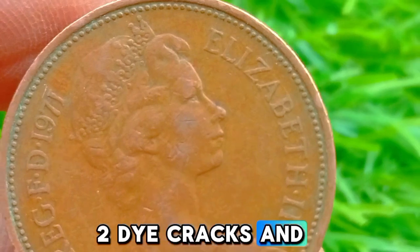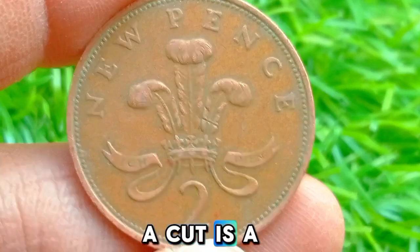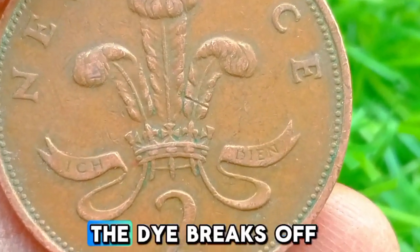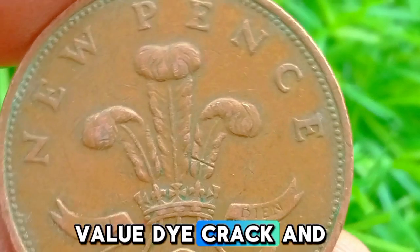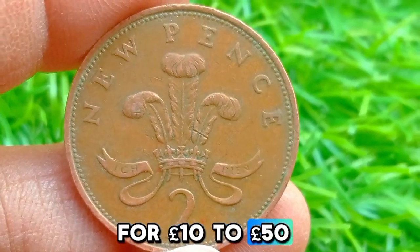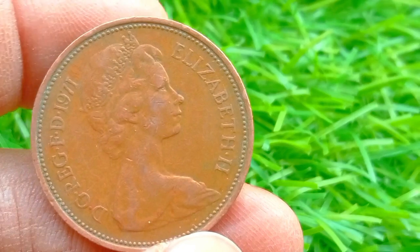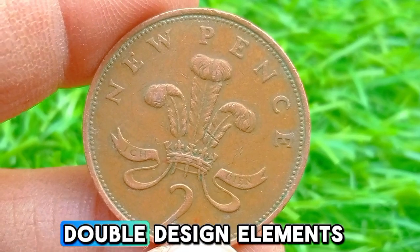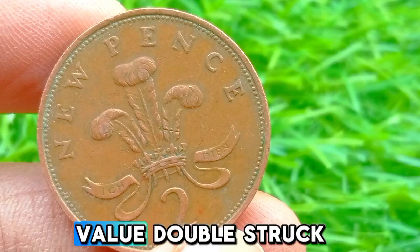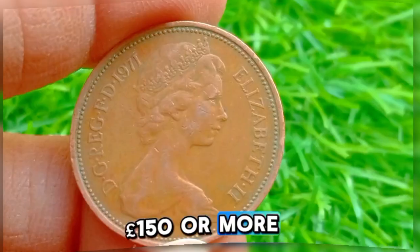2. Die cracks and cuts. Die cracks appear as raised lines or blobs on the coin due to damaged dies. A cud is a specific type of die error where a chunk of the die breaks off, leaving a blank area on the coin. Value. Die crack and cut errors can sell for £10 to £50, depending on their prominence. 3. Double strikes. A double strike occurs when a coin is struck twice, resulting in overlapping or doubled design elements. Value. Double-struck Two New Pence coins can command £50 to £150 or more.